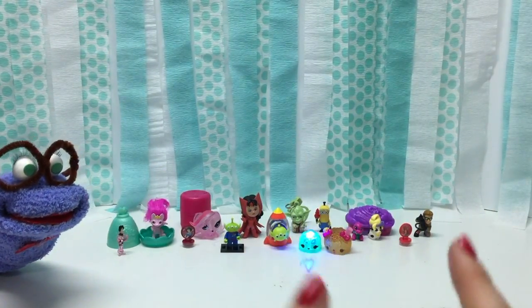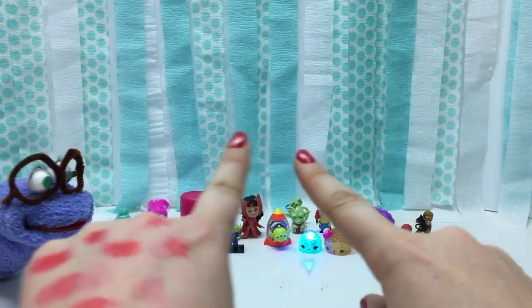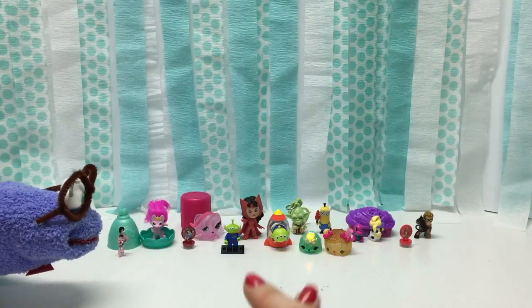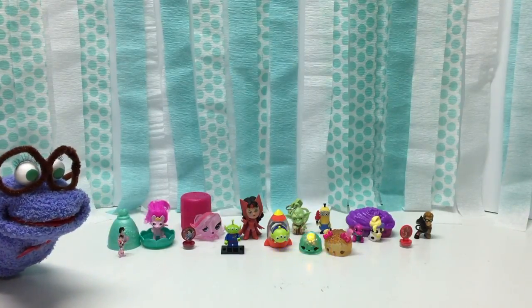Thanks for helping us clean up, Mr. Squiggles, and check out all these awesome, awesome toys we got inside of our surprise blind bags today.